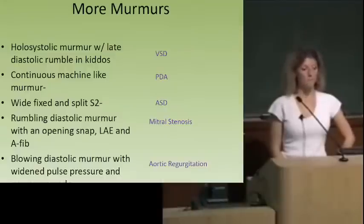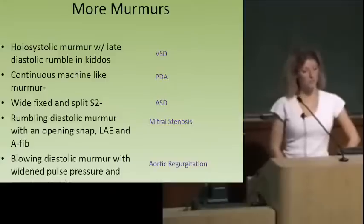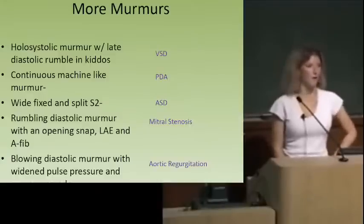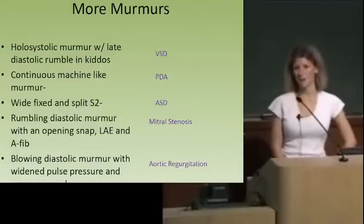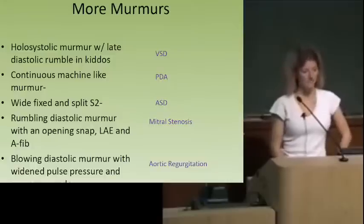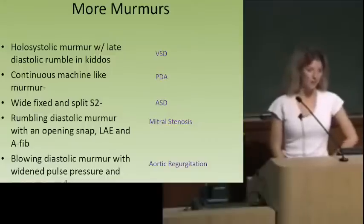Mitral stenosis, good. And blowing diastolic murmur with a widened pulse pressure. And this is the one with the water hammer pulse, all those eponymous signs. I don't remember them anymore because I already took my steps, but you guys know. What's this one? Yeah, so this is aortic regurgitation. Mitral stenosis and aortic regurg are the two most important diastolic murmurs, at least in the adult population.